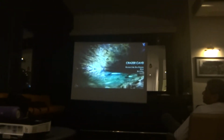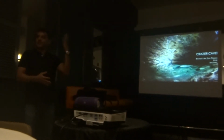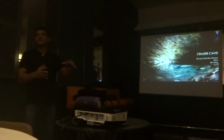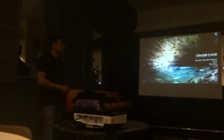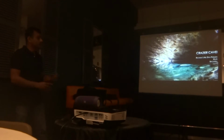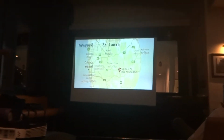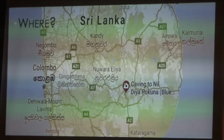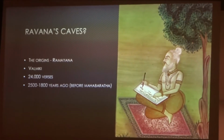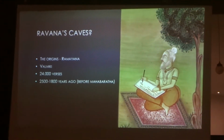Thank you. So this cave is in Ella, and it's a beautiful lake underground, right? So all the Thai caves are more or less up there on the surface, except for that crazy cave I talked about, Sraya Tong. This is underground, and that's basically where the location is, somewhere in Bangladesh. So why is it called Ravana's Caves? Ravana, again.